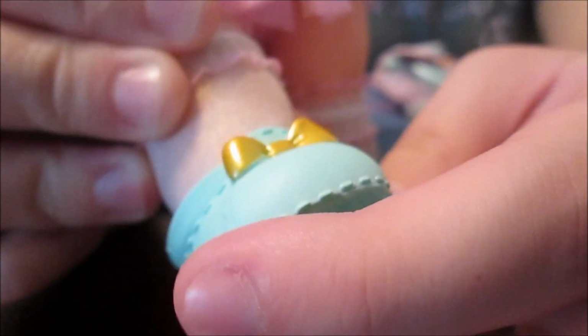Then she has her little teal shoes, which are also a larger version of her pretty common shoe mold on the LOL dolls. And she's got the little gold bows, and on the bottoms it's got the left and right, just like the small dolls. I just feel like they did such a good job making her outfit on a large scale. They did. And then another thing I really like is she's got her nails painted.